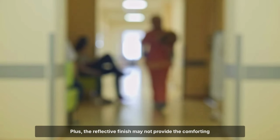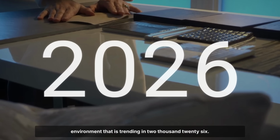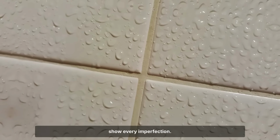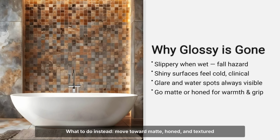Plus, the reflective finish may not provide the comforting environment that is trending in 2026. Glossy white tiles, while bright, can appear clinical and show every imperfection. What to do instead? Move toward matte, honed, and textured surfaces that feel warmer and are safer.